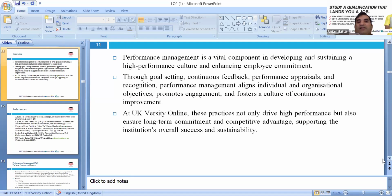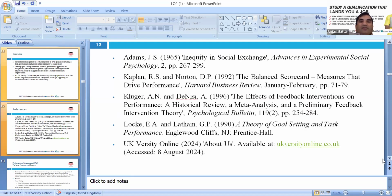There is an article called accidental managers. Some people don't have management skills, they just become managers accidentally: someone left and someone became a manager, and that's called an accidental manager. That can really harm organizations, and harm countries as well. So performance appraisal and recognition align with the individual and organization objectives. Culture at the university will carry on driving high performance, but also ensure long-term commitment and competitive advantage, overall organization success and sustainability.